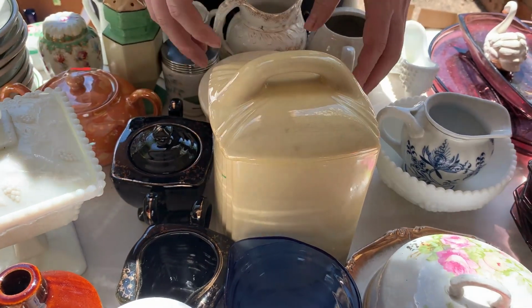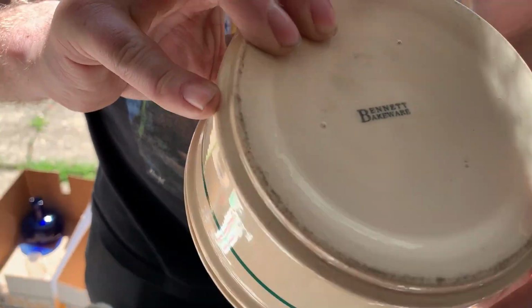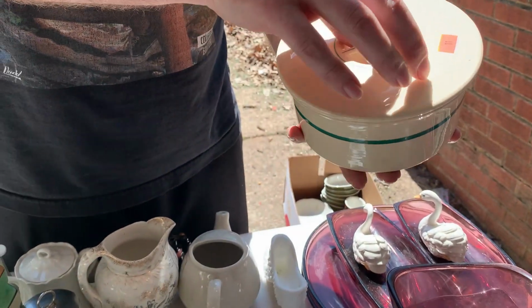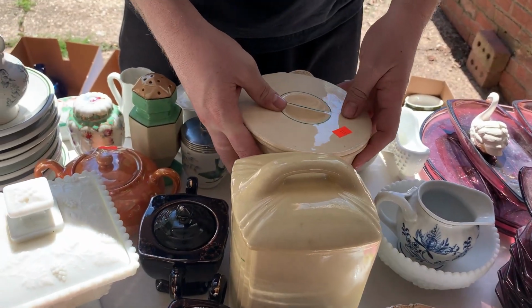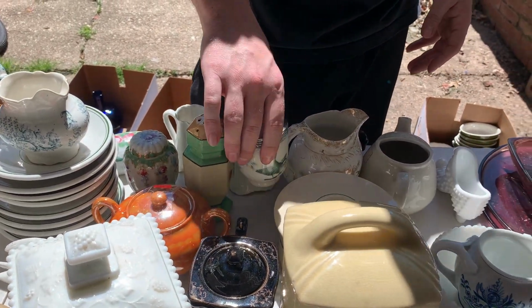Alright. Got another one of these, interesting. This one is another Bennett Bakeware. I just thought it was, I like the lines on it. And the colors are nice. And the lid too. Yeah, I like the way that the lid's very recessed. Interesting, yeah. And then... did you miss the flower jar shaker? Oh, you're going to do that next. I'm getting there.